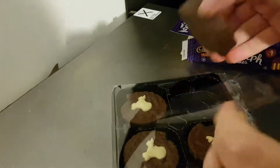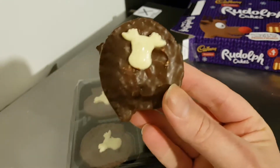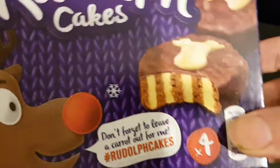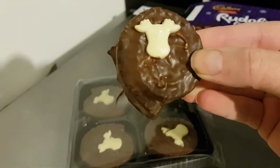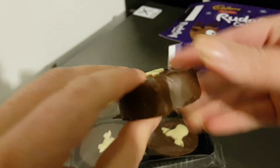Well, this one's first out, so. Now, I see. I was looking at the picture on the box and it's got stripes through it. But it appears to be like a Swiss roll, judging by the end piece there. So let's see what it's like.